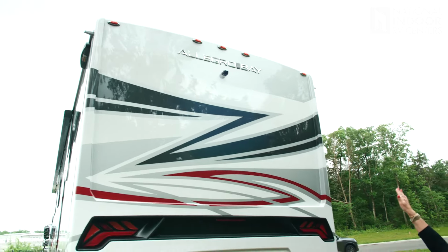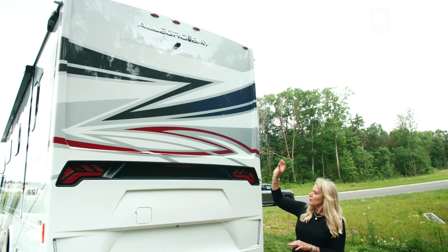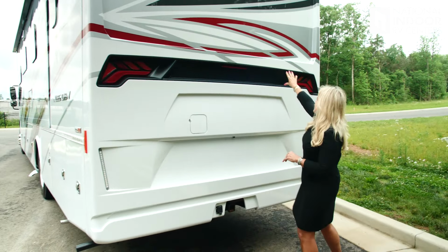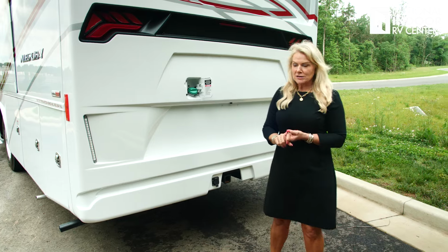So at the very top of the coach, we've got the marker lights, and it says Allegro Bay, our rear view camera. Then we have our high brake lights and our fuel fill for our 100-gallon diesel fuel tank.